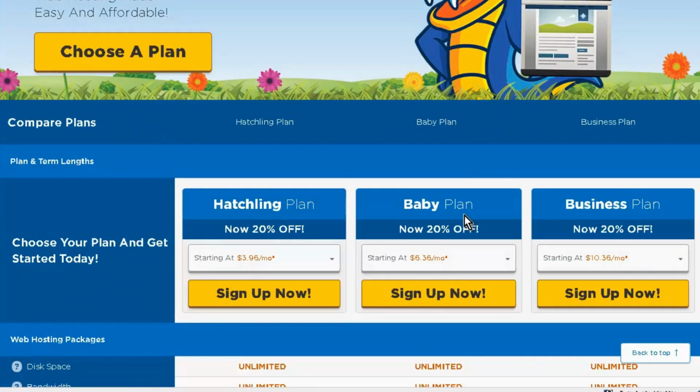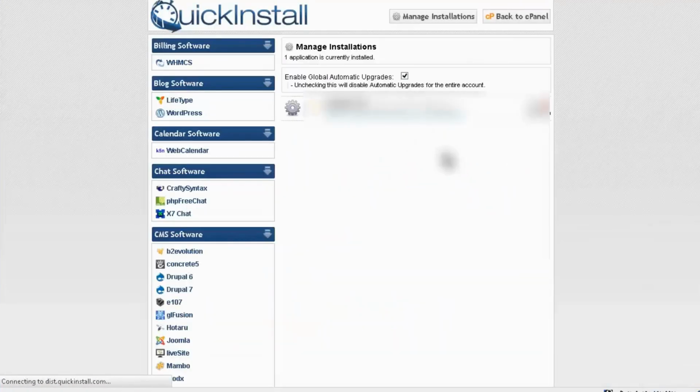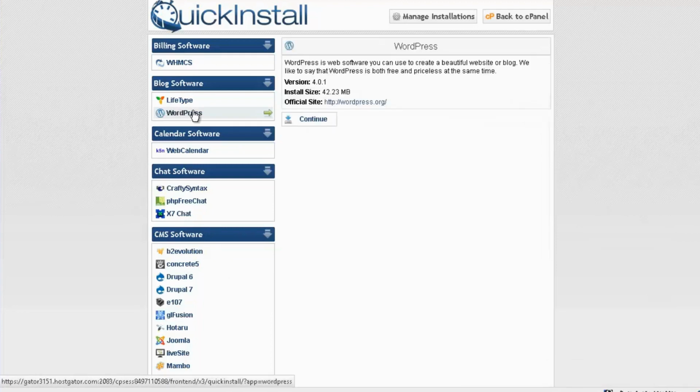Okay, so once you have your domain name and hosting, you can go ahead and start installing WordPress, and that's what we'll go over next here. Now, there are a couple ways to install WordPress. Most hosting providers have a way that you can use an automatic installer. So you'll find something like Quick Install on some hosting providers, and then all you have to do is find WordPress along the left-hand side here. So there it is there under blog software. So you can click on that and then you can go through this wizard.